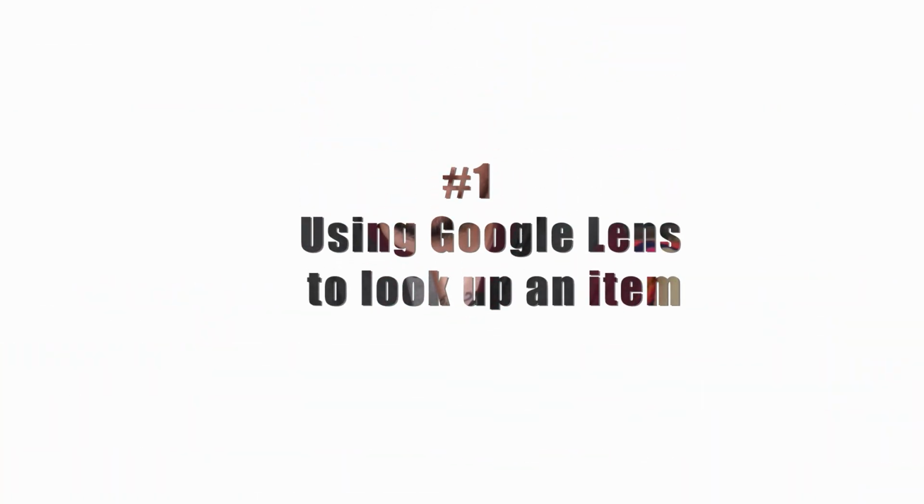Number 1, using Google Lens to look up an item. Now, Google Lens is helpful, and I still use Google Lens if there's like a toy inside a bin and I want to know, like, oh, what toy is this? I'll use Google Lens to identify an item, and that's how Google Lens should be used. It should be used to identify items. But when I see the price of what this item is listed for, I do not say, oh, this is going to sell for $24.99, especially without checking out the sell-through rate on the item.